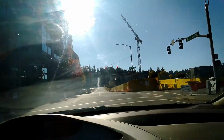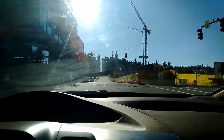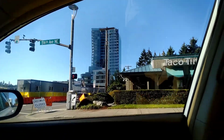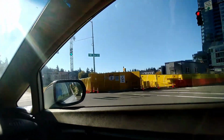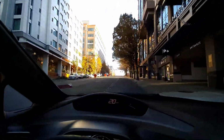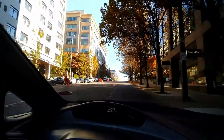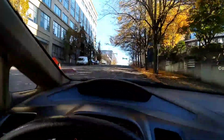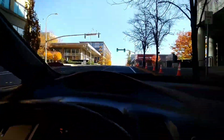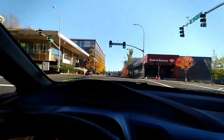This is 2nd Street and 106th. It's pretty cool. There's another kind of weird building. And then we're gonna go up this way. Here we go. Almost looks like Seattle from this angle. The Columbia West, whatever the hell that was. Sorry for my language. I know hell's not a bad word, but still. Here we go, up and over.